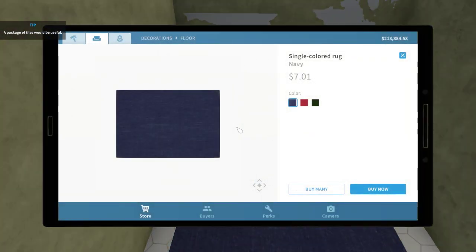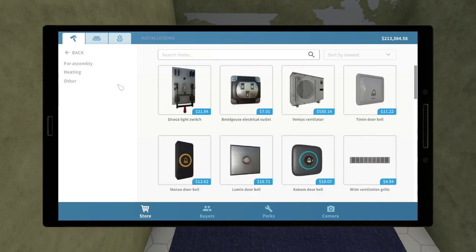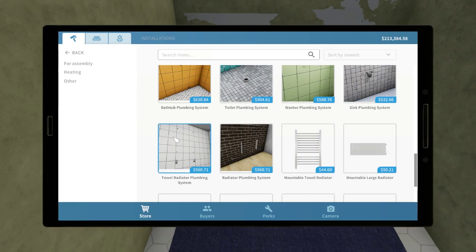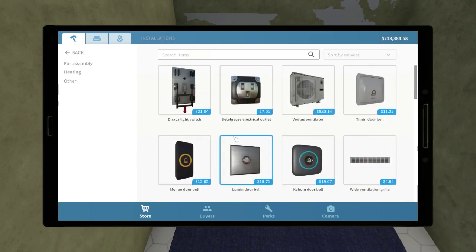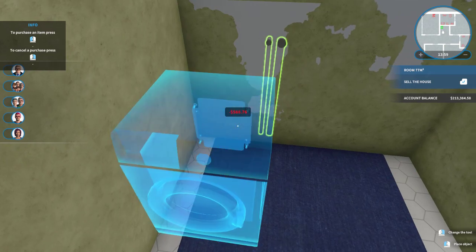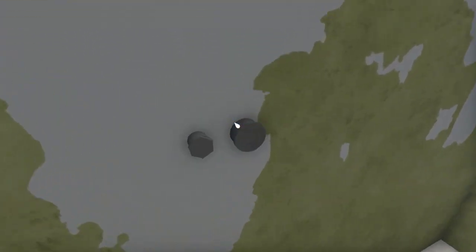We'll just make like a laundry room. AC, shower, plumbing, sink, plumbing, washer, plumbing, toilet, bathroom, plumbing, radiator. Where's shower, AC, bathtub, toilet, radiator, sink, washer pump. It's gonna be a little boss room. It'll be lovely.